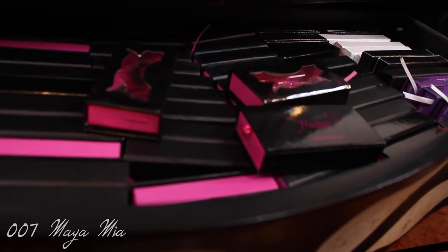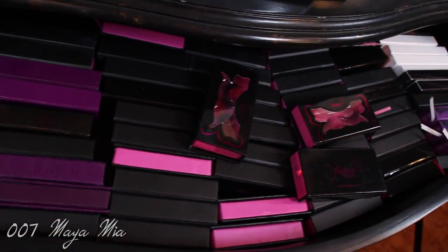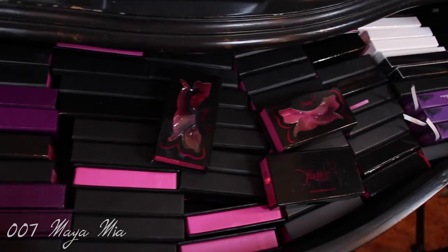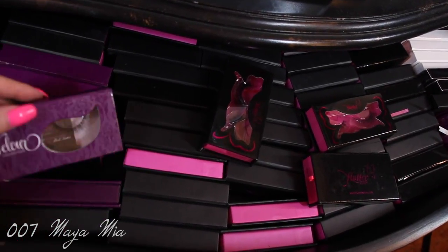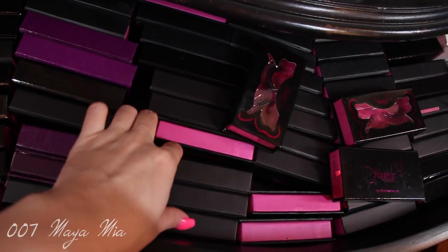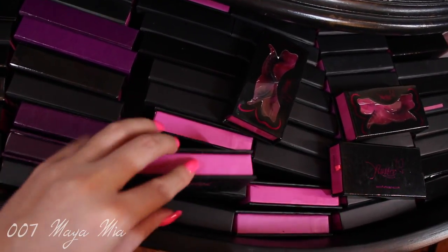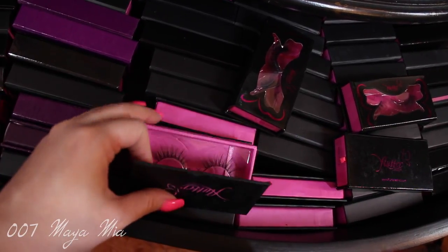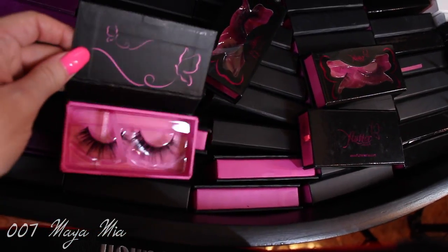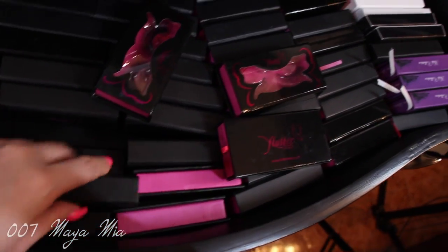And this is my eyelash drawer, guys. I love false lashes, even though I don't wear them every day. They just make every look gorgeous. My favorite ones are by Flutter Lashes. And as you can see, 80% of my lashes collection consists of Flutter Lashes. They're so soft and beautiful. And there's many styles that are natural, and some of them are very, very dramatic and full. They even have the lower lashes as well.